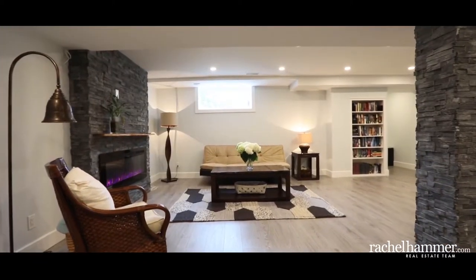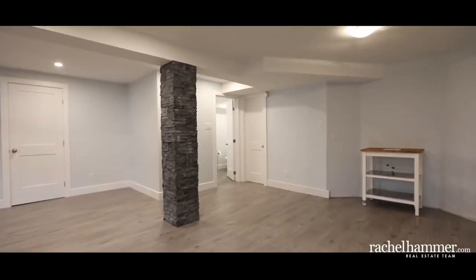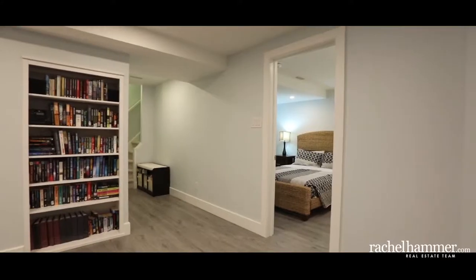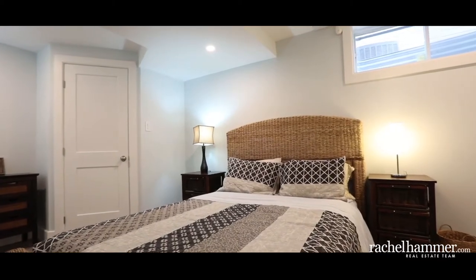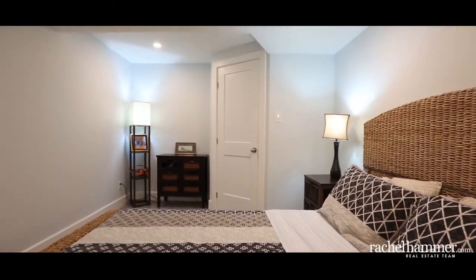Large windows provide an abundance of natural light in the large recreation room, additional fifth bedroom with walk-in closet included. A full washroom and great storage space are also found in this spacious lower level.